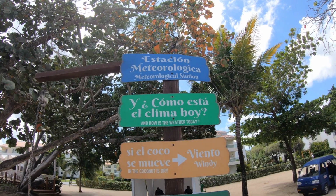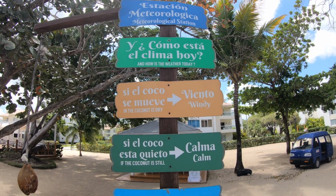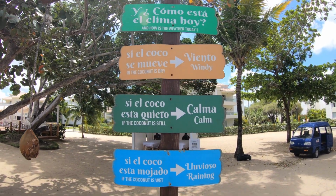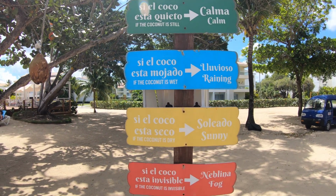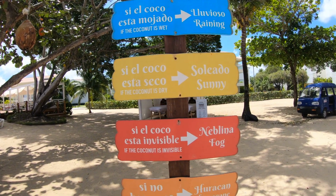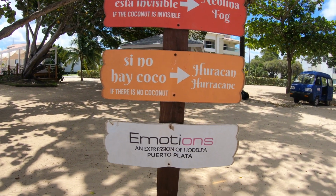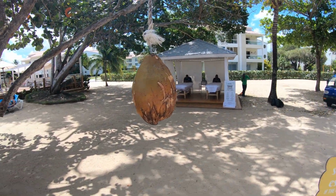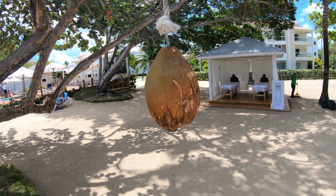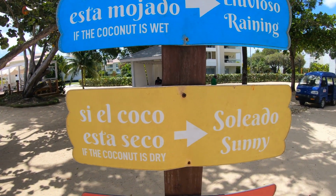So do you see that coconut hanging on a rope? That's the official Dominican Republic meteorological station. If the coconut is swinging back and forth, it's windy. If the coconut is still, it's pretty calm out. If the coconut's wet, that means it's raining. If the coconut's dry, that means it's sunny out. If the coconut is invisible, well then it's foggy. And if there is no coconut, well, you're in the middle of a hurricane. See how simple that is? No fancy schmancy equipment. The coconut appears to be still and dry, so it's a calm sunny day, and well, quite frankly, that's pretty accurate to me.